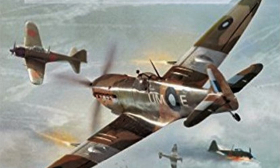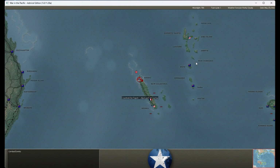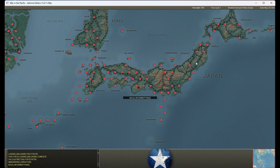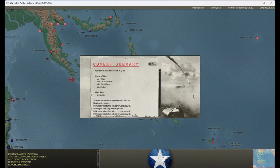Hello, everyone. We're sitting here watching May 25th, 1942, turn resolution, pardon me, and see what we've got going today. Okay, the Nautilus. Oof, dud. Light cruiser target here south of Milne Bay and frustratingly misses. We are getting some depth charges. Yeah, what, exploding above our depth? Anyway.